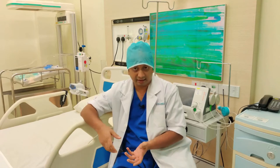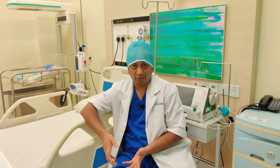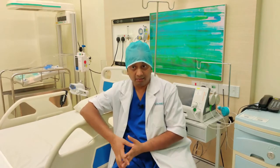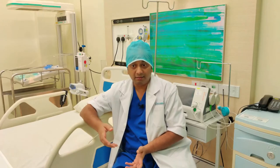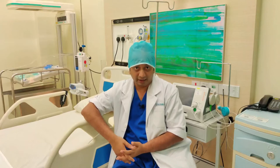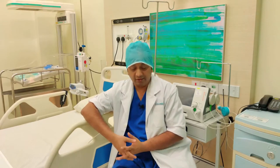devices like TENS simply mean to reduce the muscle pain, or simple support from a husband would reduce pain or anxiety, and there are many other ways like massages or a water bath. All these different modalities need to be discussed with your obstetrician or the service provider at that particular hospital to see their suitability for your pain relief.